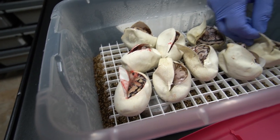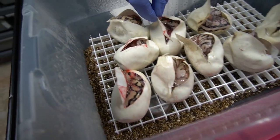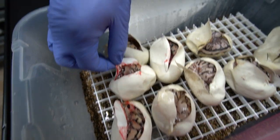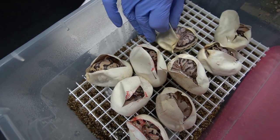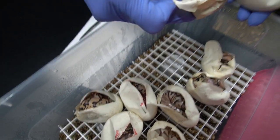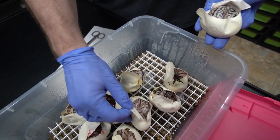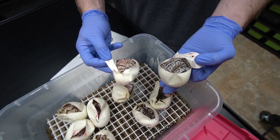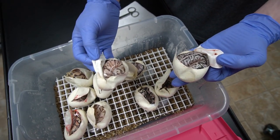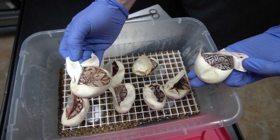We have a set amount of genes here, and these are all so different looking. I mean, it's wild. I don't know. We're gonna have to figure this out. We got some interesting stuff, for sure.